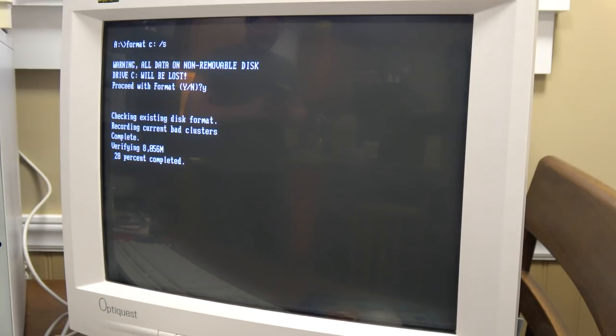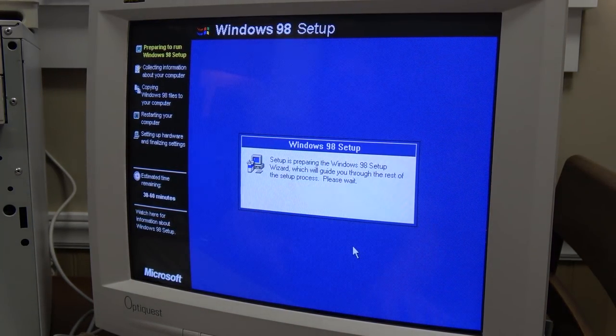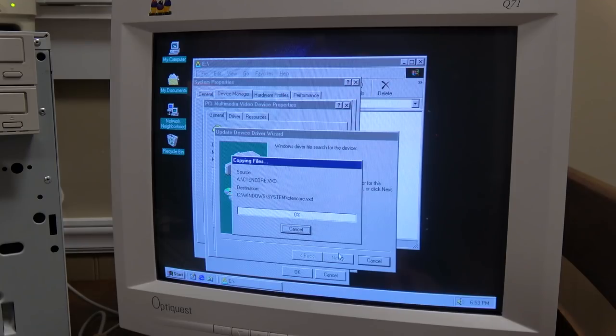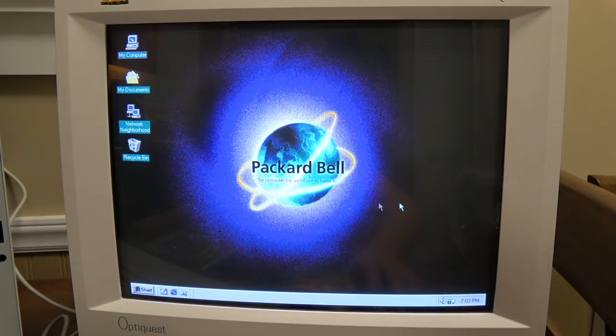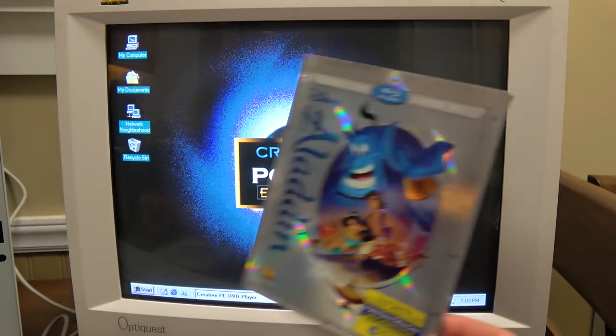thing clean. I reformatted the hard drive, put a completely fresh install of Windows 98 second edition, and also put all sorts of fresh new drivers that I downloaded from the manufacturer's old websites. But all that worked out because if I go to this down here and open the DVD video option, we can run any DVD, old or new, that I've thrown at it.